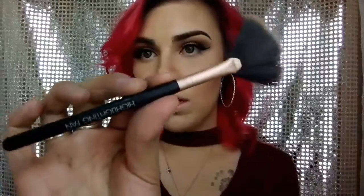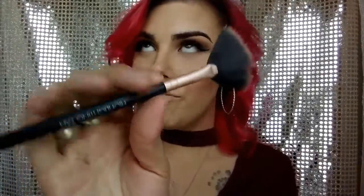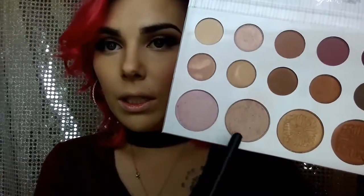It's okay now that I use the Carli Bybel palette, and it's probably my favorite highlighter. I like it more than Anastasia for some reason. And I usually do with my feathers. So I'm gonna use this feather highlighter brush. And I got it in that same one, so I'm gonna go with the second color here. And just gonna go on the top.